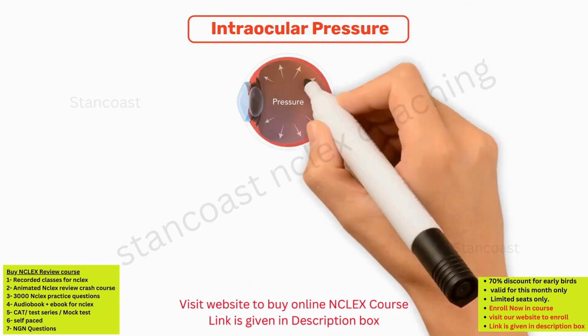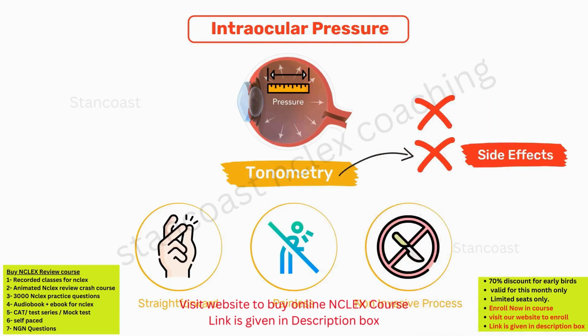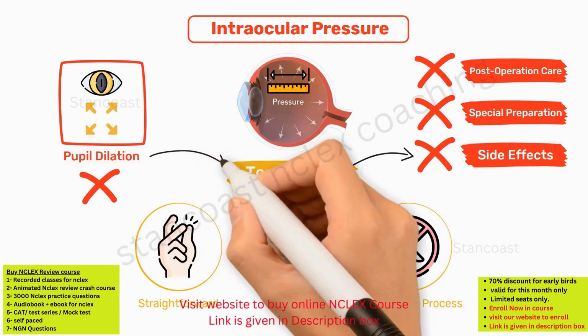Intraocular pressure can be measured with tonometry, a straightforward, painless, and non-invasive process that has no side effects and doesn't require any special preparation or post-operation care. Pupil dilation is not required for tonometry.